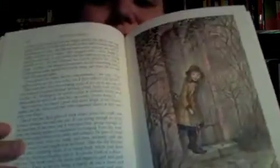It's been in the family for a long time, and it's got really pretty illustrations, and I'm going to pull one up for you. Here you go. Just really pretty. And I love that my mom gave this to me because she knows I take better care of my books than she does. But anyway, this is a special one. My mom read it when she was a little girl, so it means something to me.